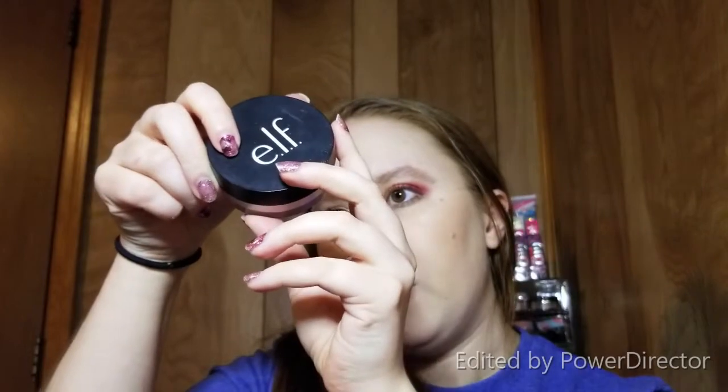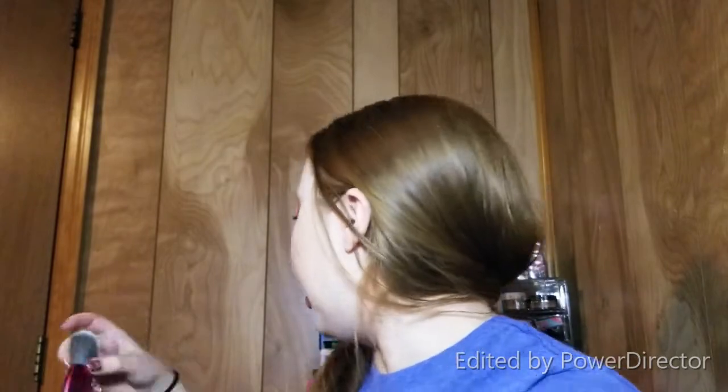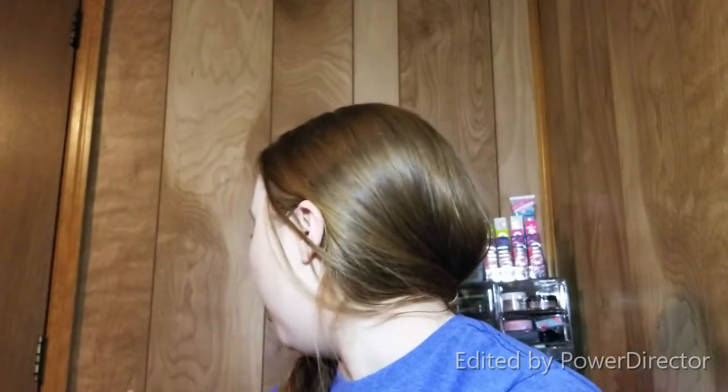What I do want to do is take one of my regular powders over here, and I'm going to go with the e.l.f. loose powder. It's sheer, because this is one that I use daily, and I'm going to pat this along my forehead to see if I can minimize that shine, because if I was at home and just needed to refresh it, that's what I would wind up doing.